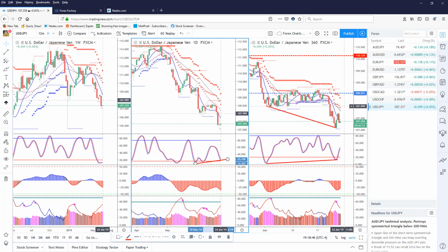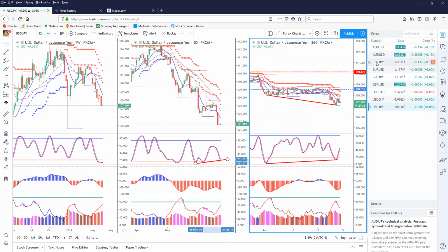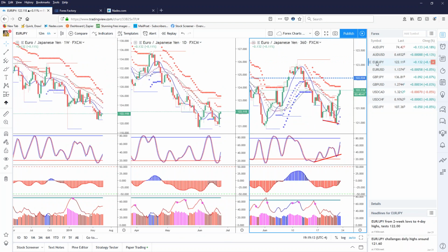But again, you're going to have to watch out for these areas over on the 360 because they can still act as a potential support area or resistance area. Okay? Any questions on that tonight? It does look like the yen pairs may actually give us the nicer moves this week. But again, you have to wait and let it reach an area of support or resistance before you enter.